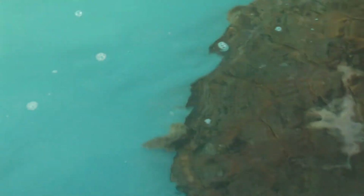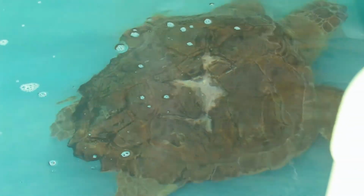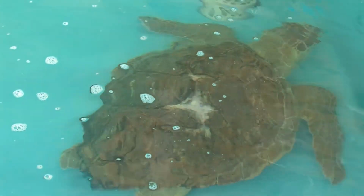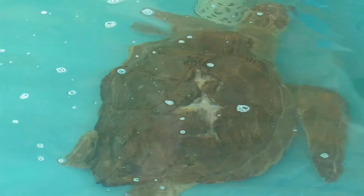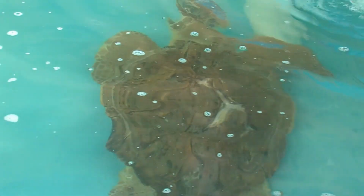And this is a severe injury. When he came in, he was covered with barnacles. He actually had maggots growing inside of him. And so I did not give him a very good prognosis. I thought I was gonna have to euthanize him. And he had a fighting spirit. So we treated him, and I also thought we would never be able to release him because he was paralyzed in the back end. And a few months later, he started doing better, and then he started moving his flippers.